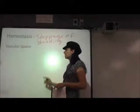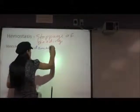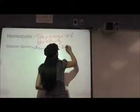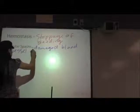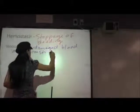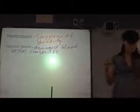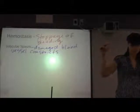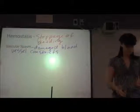The first is called vascular spasm. And this will happen in the damaged blood vessel. So the damaged blood vessel will constrict to prevent blood loss from that blood vessel. So the first response to a break in a blood vessel is going to be vascular spasm, a really prompt constriction of the damaged blood vessel.